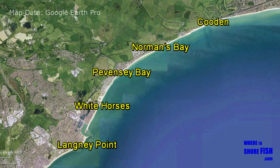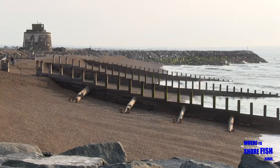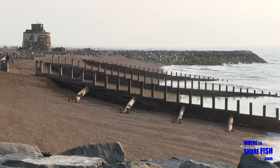They do come, as Kev says, in through the whole of the bay. But I would say, if you really want to target sole, then the deeper end of Pevensey Bay, White Horses End, or the other side, especially Langley Point. Langley Point produces some good numbers of sole at night, definitely.